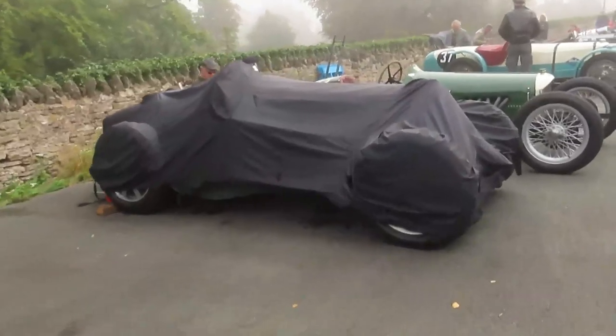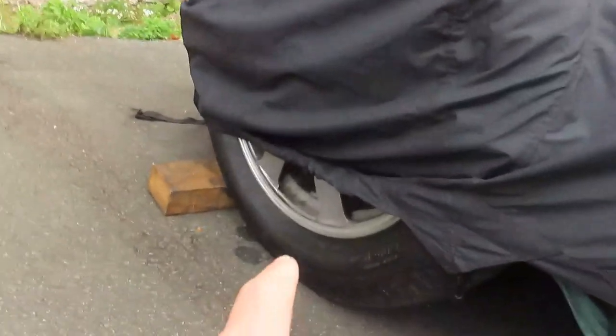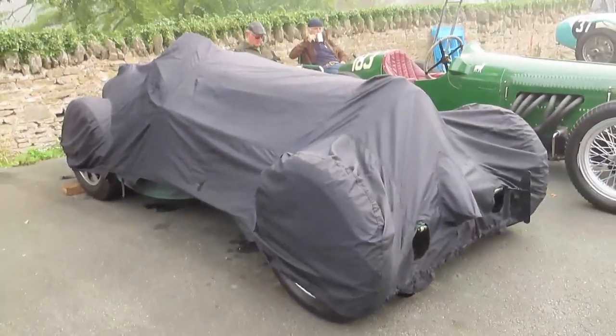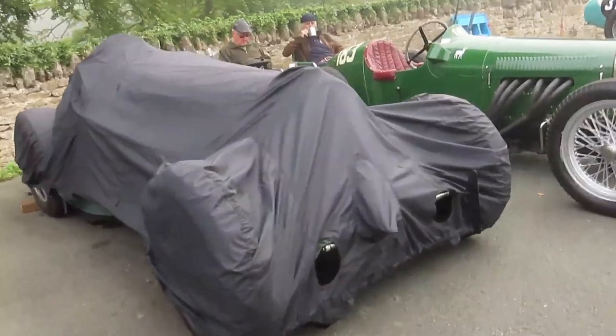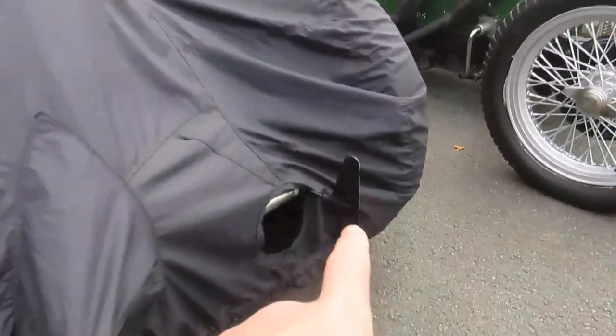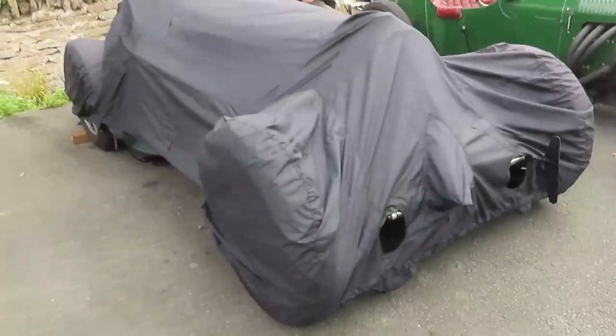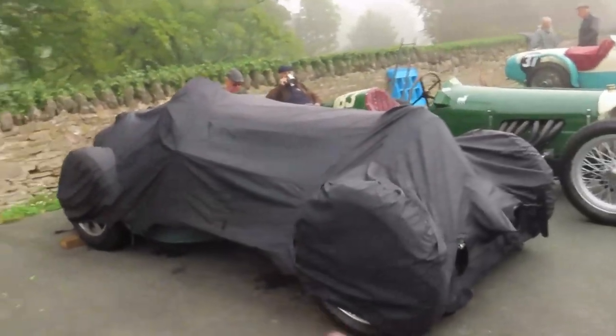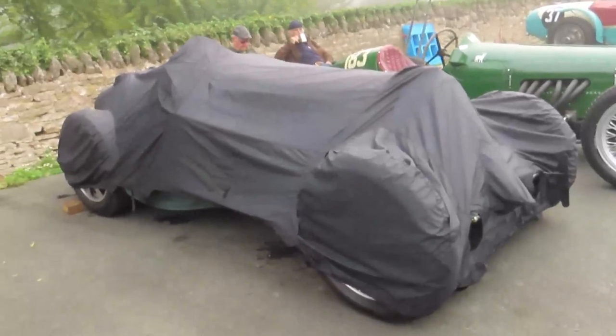Now, under a cover here is what I think is a Bugatti, because you can see the very distinctive Bugatti wheels just under there, and just the shape of it makes me think Bugatti, so it'll be really special to see that on track. Interesting how the cover actually has like a little hole for the thing to stick through, so it's probably like an interesting cover on itself, isn't it? Something else under here, can't quite tell what that is, but I'm pretty sure this is a Bugatti, something like a Type 35 or something like that.